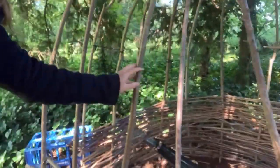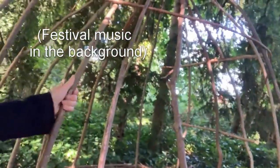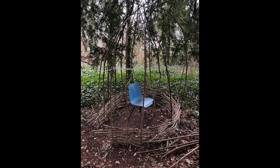How I started off making this structure was I got all of these sticks. They were coppiced from hazel, which is literally just over there. Got the sticks down. Larger sticks are now in place in the circle, and then I got the thinner sticks, and I weaved them from the bottom up. But the weaving is now done.